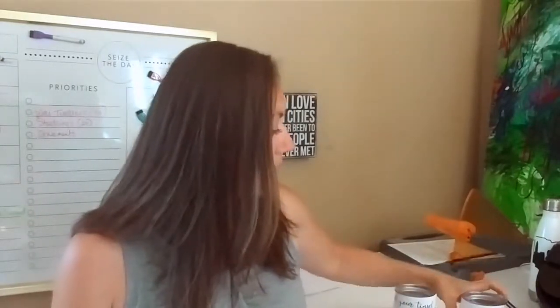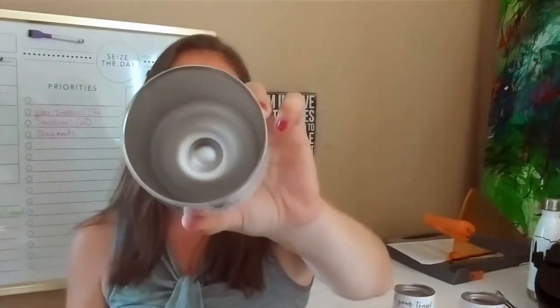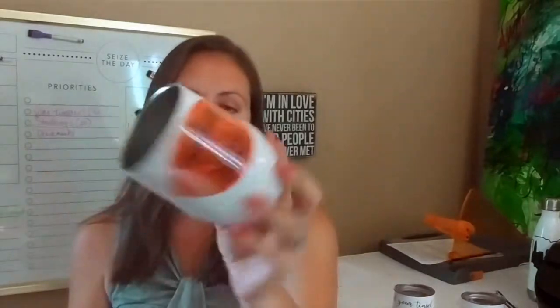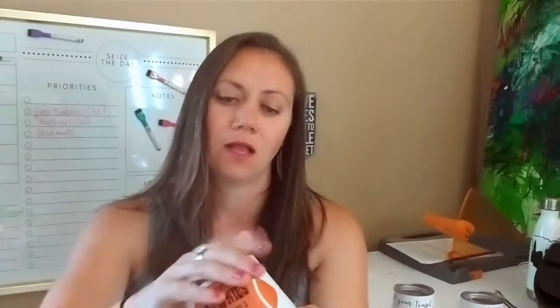So these are awesome. So they're insulated. Little details. So they are insulated. You can see they're silver on the inside, white on the outside. They come with your cute little lid. Nice lid. It's got a plastic little rim on the edge so you can have a nice little seal. And it's got the hole in the top, so if you wanted to pop a straw in there, here, let me show you a little better. Pop a straw in there, totally manageable.